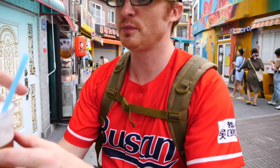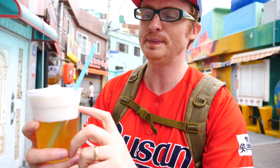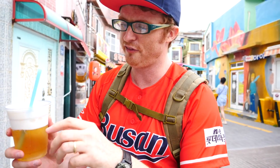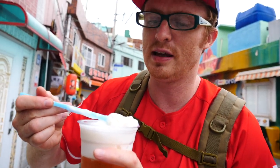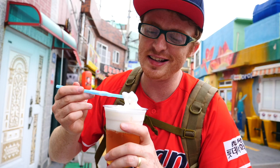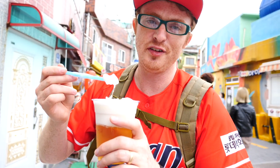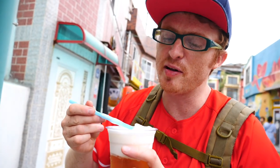And thanks, man. There's a frozen beer. It's about three-quarters of the cup of straight beer. And then they had this, it looks like a soft ice cream dispensing machine, and it added a foamy kind of beer thing. I don't even think it has a taste of ice cream. I think it actually tastes like beer. Let me try that. All right. It tastes like really light, soft serve ice cream with a little bit of beer flavor. You can imagine this is kind of like a beer float.